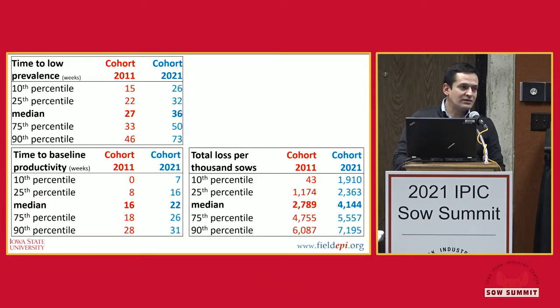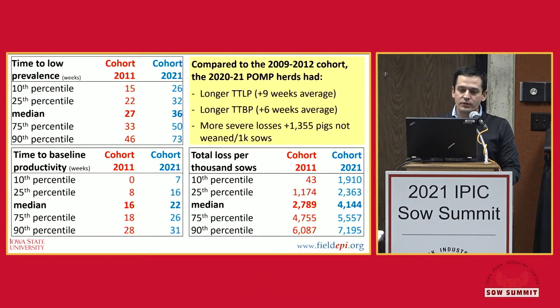Total loss per 1,000 sows is pretty similar to baseline productivity, but now it's a measure of severity. It's not time to recover anymore, it's how many pigs I did not wean compared to what was expected right before the break. What we are seeing today is about 4,000 pigs not weaned throughout the course of the outbreak, and that's a 50% higher number than what we observed 10 years ago.